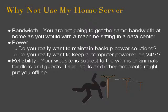Why would you not want to use a home server over your DSL or cable modem? Well, bandwidth is a big issue. You might have a big download speed, but your upload is certainly not going to be as good. Power, as we've learned, power goes out, and unless you're maintaining a backup system at home, nobody's going to be able to get to your website. Your home server might be down and your smartphone is up, but you can't get to it because you have no power. And do you really want to maintain the infrastructure to keep your website or whatever project you're hosting up 24 hours a day?